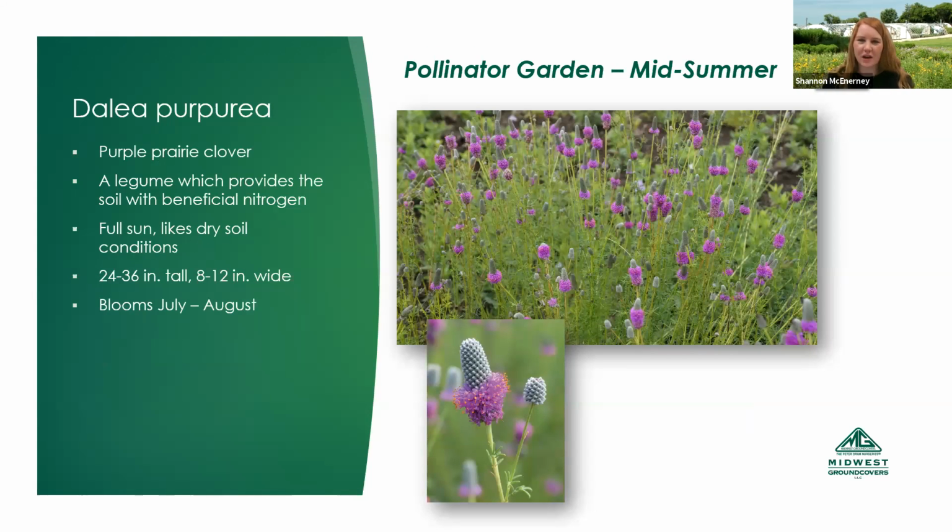All right, so next up we have Dalea purpurea, or purple prairie clover. You can see it has a cool purple seed head or flower. So something different, I would say, than a normal flower that you would find in the landscape. But obviously this is for pollinators as well. This is a great midsummer pollinator plant in about July or August when it's blooming.